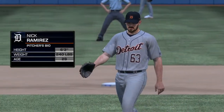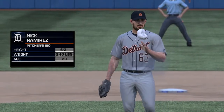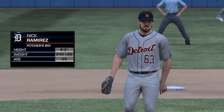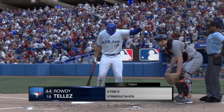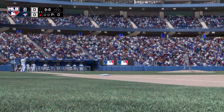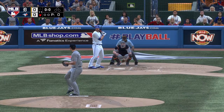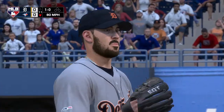Number 63 is ready, and he'll take the ball from the manager. Number 63. Now at the plate, Rowdy Tellez. He was sat down on strikes in his last at-bat. Number 44. First pitch of the at-bat. Low for ball 1.